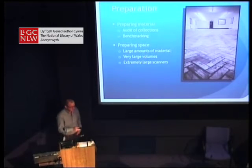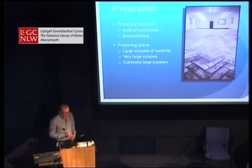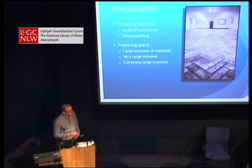Now, as you know, broadsheet newspapers are quite large, and when they're bound into large volumes, they take up a lot of space. To digitise them, we also need a lot of space. So we had to find that space in the library, and we did. We managed to find it by reusing a part of the library that was used for duplicate journal collections.